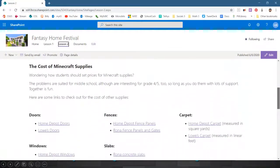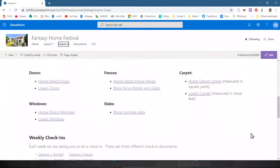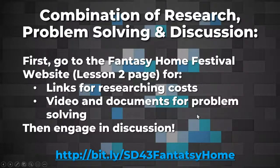And if you scroll down there, Mr. Heinrichs, then we have also links for you to explore for the other materials. So some places that you might find doors, fencing materials, carpet, windows, slabs, just to give you a basic idea how much they cost in the real world. Those ones won't involve as much problem solving, but there are different prices for different brands and for different sizes, and you're going to have to take a look at that to decide what might compare to what you've got in Minecraft. But those links are available for you to use. And if we could go back to PowerPoint, because we're not going to deal with the weekly check-ins quite yet.